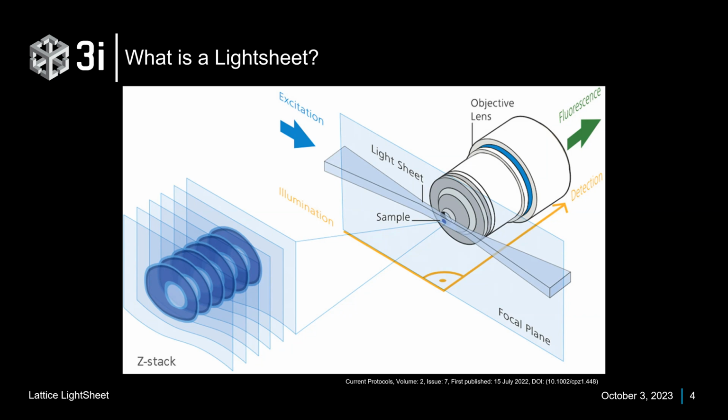And we're going to start with this wonderful photo that came out of one of the first commercial light sheets. But it highlights this principle of excitation being perpendicular or almost perpendicular to the detection. And what this gives you is a great way of doing optical sections through your sample.